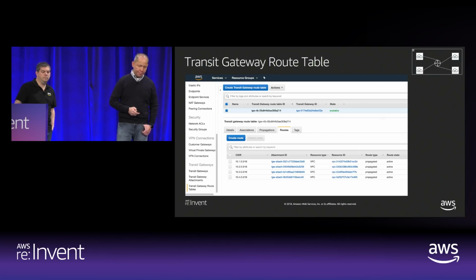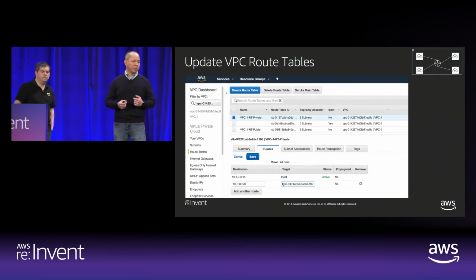Okay? Now we also have to think about the return path. So how do we know that we can get traffic from our VPCs to the transit gateway? So in our VPC route table, we need to put a 10/8 destination address with a target of transit gateway in the target field.